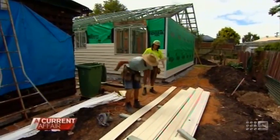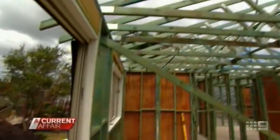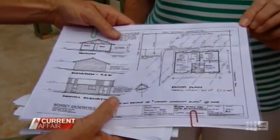Still, Effie Zahos points out no investment is risk-free. Should the market turn, should rent go down, then people might think, I actually don't want to live in a granny flat. I can rent a home for the same price. Maybe so, but for the moment, Kath and Jim can't wait.